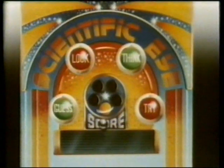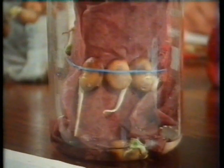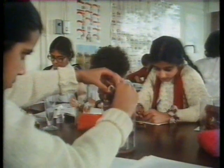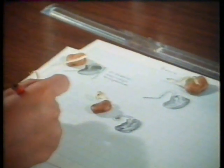When a bean germinates, the root turns and grows downwards. It knows which way is down. And what do you think would happen if you grew beans in a jar and turned it over and over every day while they were starting to grow? Get confused? Could you grow a bean with roots?